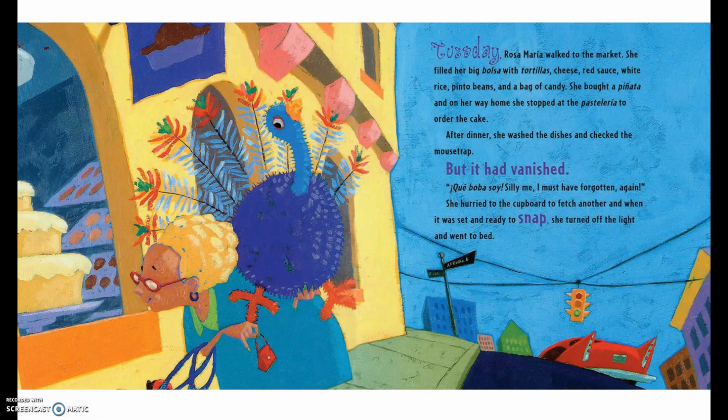I thought this was a fun page. And I love the picture in here. She's got a little, I think it's a piñata on her back. She's collecting her materials. So I'm going to go ahead and read. And while I read, I want to think, what is there in this page that will help me understand when and where this story takes place, and possibly what kind of a day that Rosa Maria is having. So let's go ahead and read, and if I see something, I might stop.